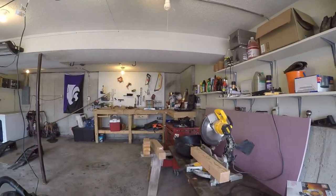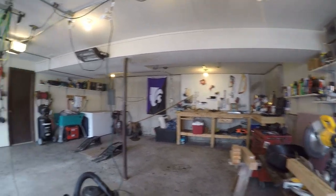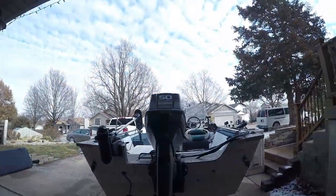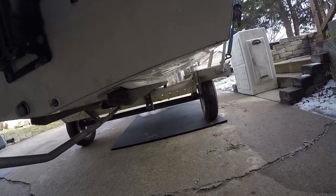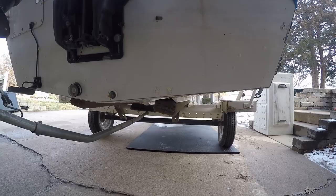I think I can use these 4x4s and screw in some 2x4s into it and get it elevated off the ground, and get them on this channel right here and have the boat sit on it. See what I can come up with.